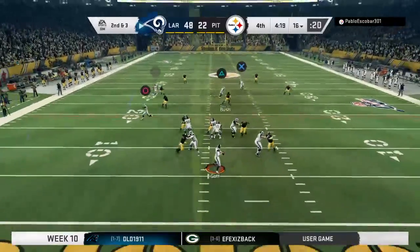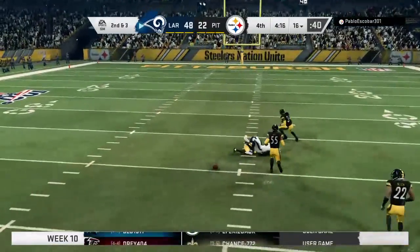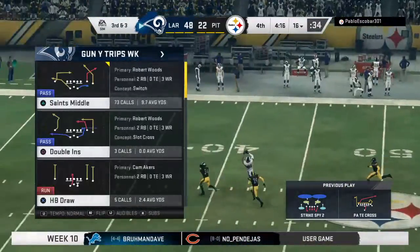Now a play fake, and it's gone. He's going to fire one deep, middle of the field. And this is going to wind up incomplete. The coverage there too strong on the deep ball, and now they face a 3rd down.